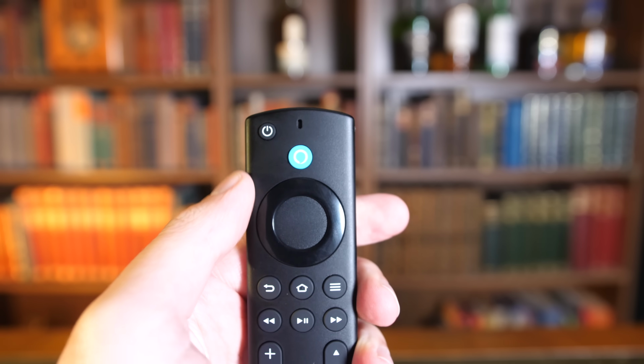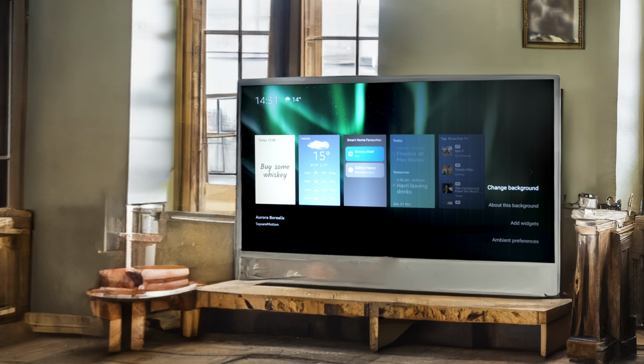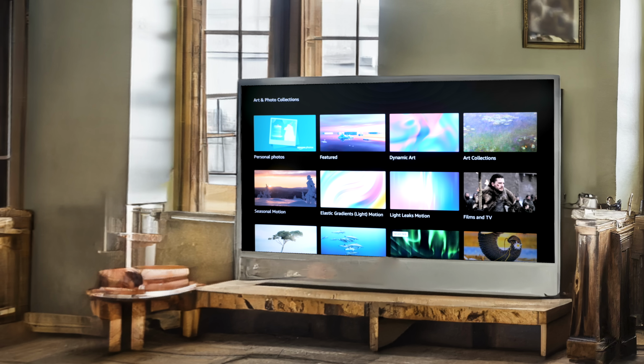You can set it to come on automatically after a few minutes of activity, or if you press the blue button on your remote, it'll bring up the menu to access either the smart home or the ambient experience. Now, this is the standard view of the whole experience, although you can add things like false picture borders, change a few things about the widgets, along with adding and removing some.